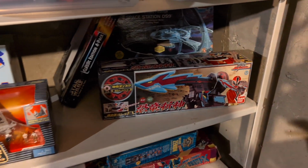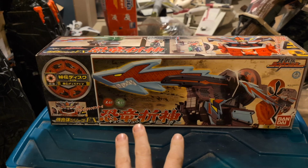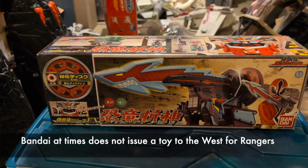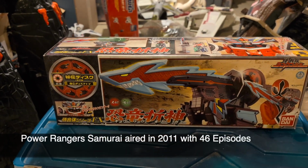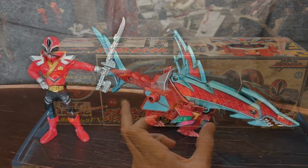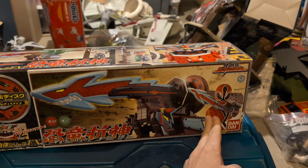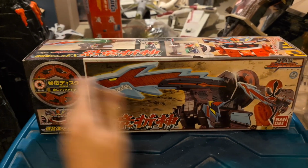So let's sink our teeth into Samurai Sword. This piece, when I was in Japan, I already knew was a Japanese exclusive only, never released anywhere else. This is the full-size version, while in the West, we received this tiny little rinky-dink thing. This is the full-size kids cosplay weapon. Excellent, absolutely gorgeous. I kept it dead stock sealed.